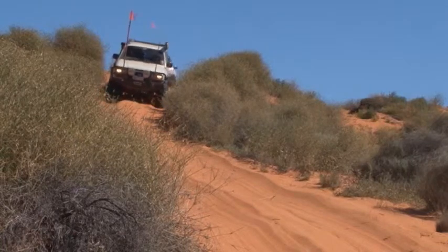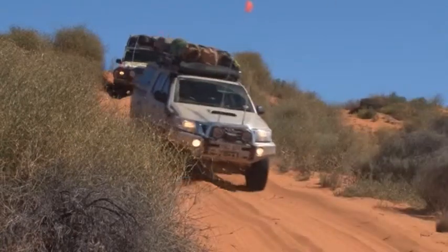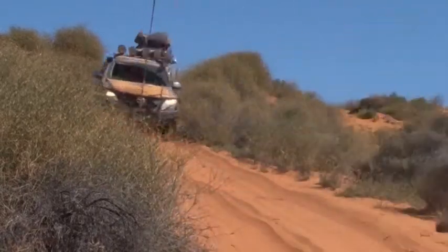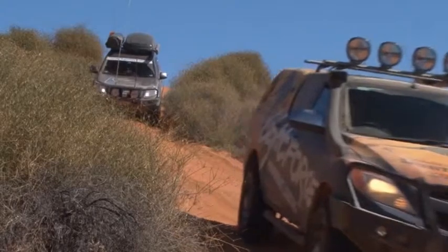Whereas if you're by yourself and you had even one of these problems, it's likely that you might not be able to continue. And even though there's a lot of traffic out here, it's not likely that you'd be stuck here for very long, but you would end up with a rather large recovery cost.